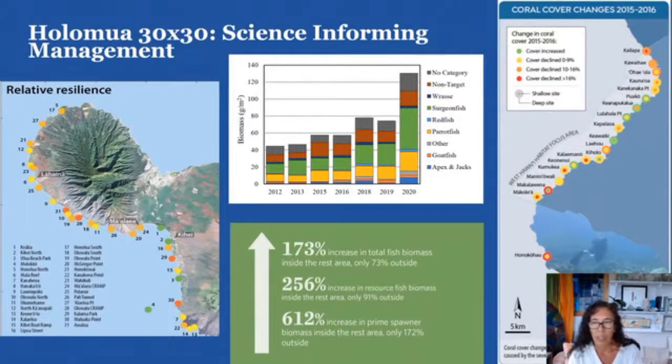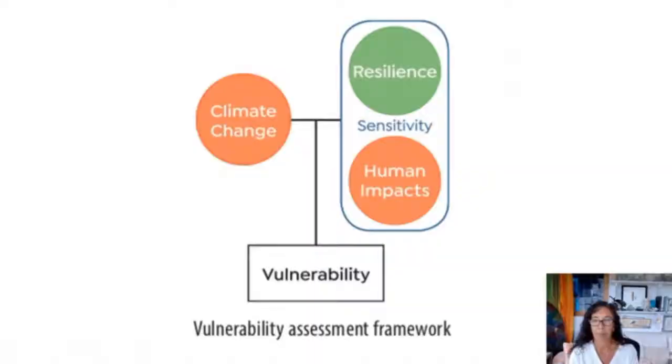So the state's Holomua initiative is largely focused on spatial management. Our team began supporting that goal by working with individual communities, helping them establish local marine managed areas and conducting monitoring to measure change over time. The graph in the middle of this slide shows the dramatic increase in biomass after the establishment of a community-based marine managed area in 2016. In order to get to 30% of areas managed by 2030, though, we needed to scale up our work to include regional reef resilience assessments, which we started in 2015 on the island of Maui, shown on the left, and Hawaii Island here on the right. This information is helping the state identify areas to focus their efforts on for the development of regional management areas.